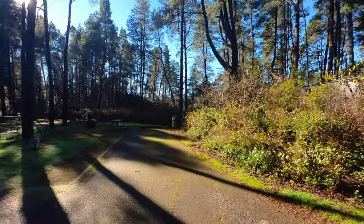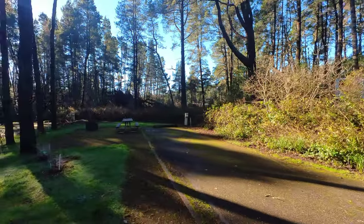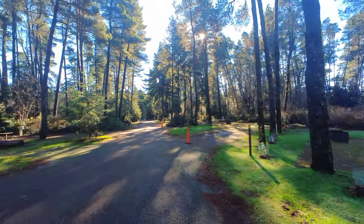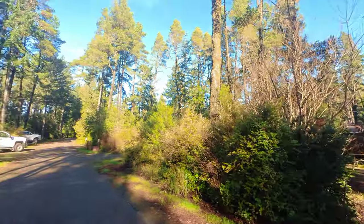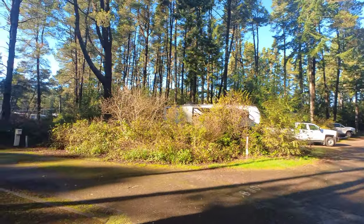Give you an idea, most of the sites are on an average 40, 45 feet. This is a handicap site. You get the brick patio. C loop is closed. It's like January. Middle of January, beautiful weather, sun shining, crows cawing, sand dunes right across the way.